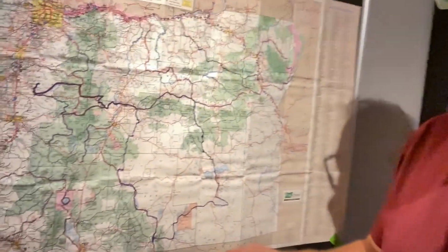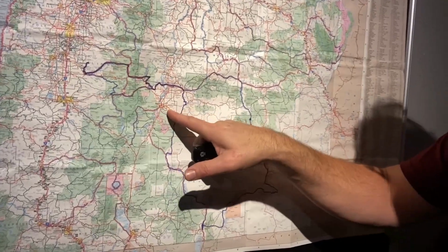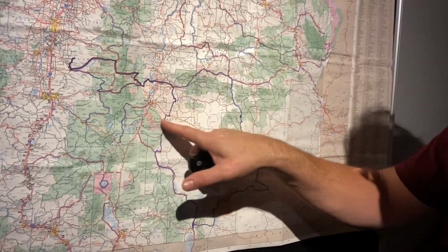So where we're gonna ride today is right in this area right here. And then it's kind of out in the desert all over here, okay? So we have about a 106-mile route that we like to do to condition ourselves for heading south. And I hope you guys enjoy it. So let's go ride it.